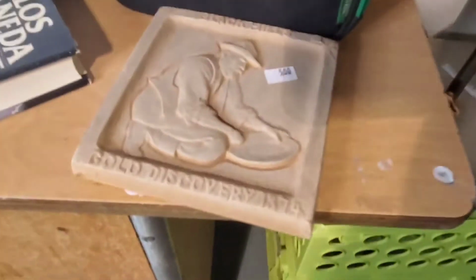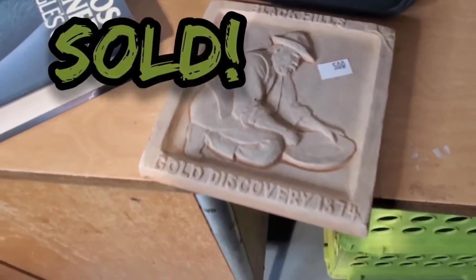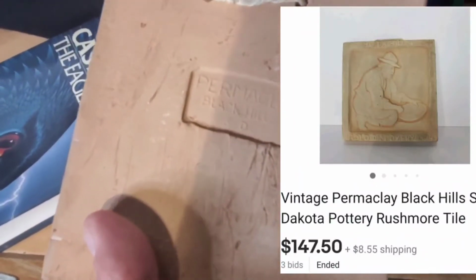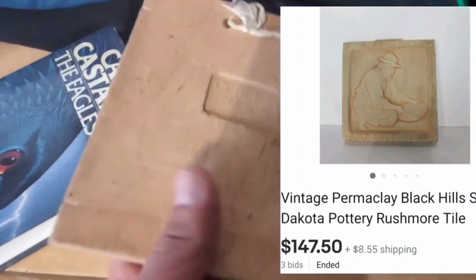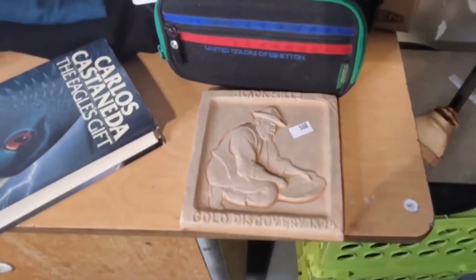I also got this tile. I haven't done any research on it yet. Black Hills, gold discovered 1874. And that's Permaclay, Black Hills, South Dakota. So we'll do some research. I paid $5 for it. I thought it was good.